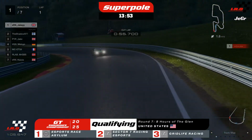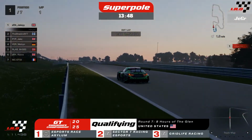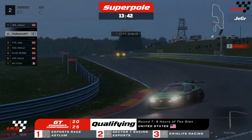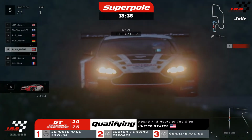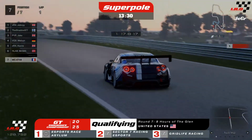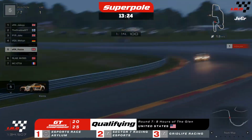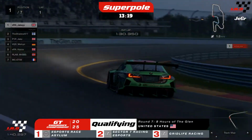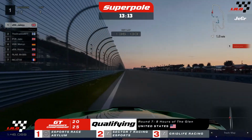So everyone using the soft tire compound, no surprise. And we see some gaps now between the drivers. Mr. SBS slowing down. Maddie as well. Last in line, it is Jakey. Comes round on the final turn. Here we go.